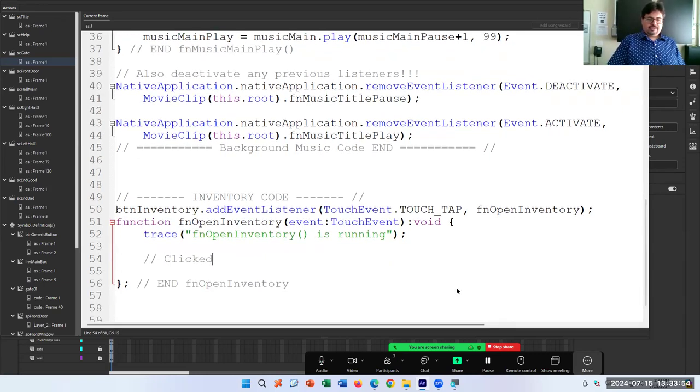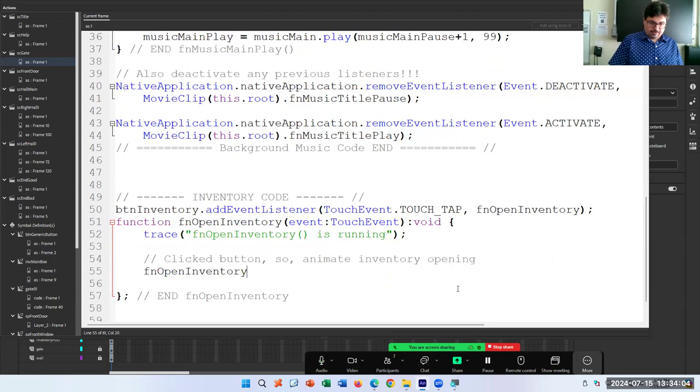Then, clicked button, so animate inventory opening. That object, that clickable object, has been so far paused. It has an animation built in, but of course, in the object, we've added stop. So it doesn't animate into view. Only the button is visible. So obviously here, we click the button, we tell it to play, it'll play frames 2 to 10. And what's in there is that the box animates into view. On the final frame of that animation, the keys are there.